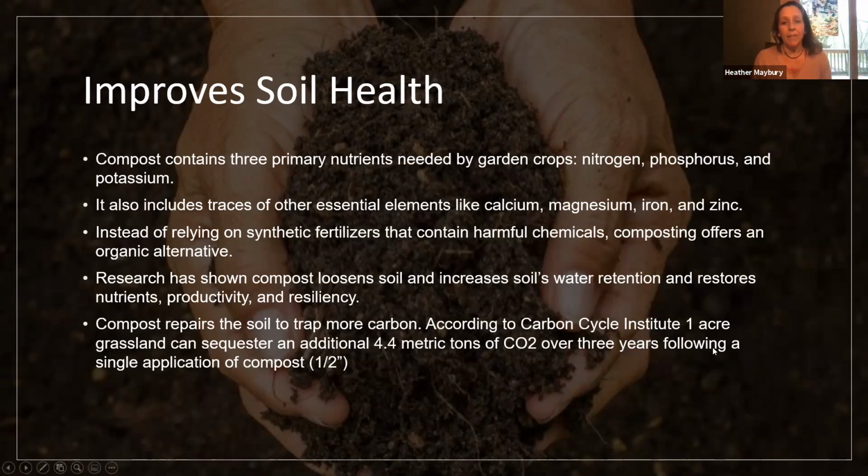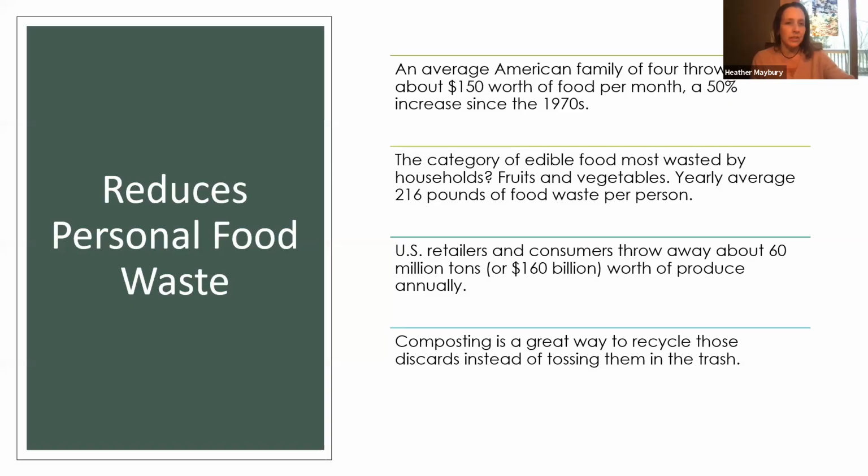So if we add a half an inch of compost, this is from the Marin Project out in California. If you use a half an inch of compost over an acre of land and then plant over it, you're actually trapping 4.4 metric tons of CO2 over 3 years. So imagine if all the homeowners were to just use a half an inch of compost over their land in Indiana. That would be a drastic change for our environment. It's really important to me to show how the little things that we do can really affect our environment and how powerful we can be as homeowners.